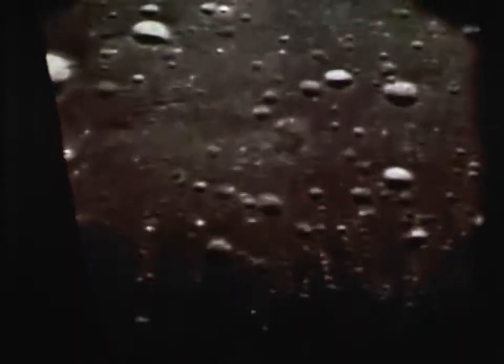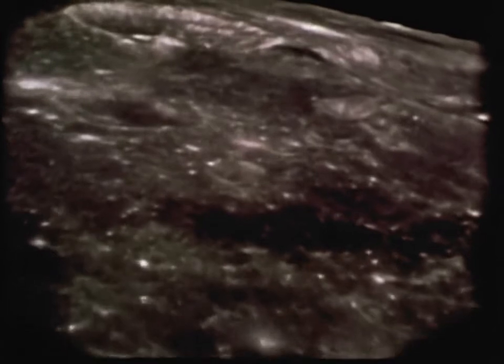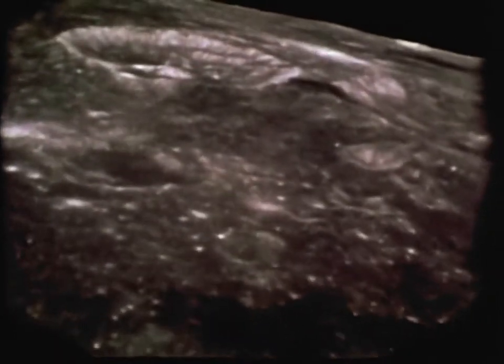Now it was time to begin the rendezvous. On this first low orbit, they would make the initial burn to put Snoopy and Charlie Brown into the proper phase relationship for the coming maneuvers.